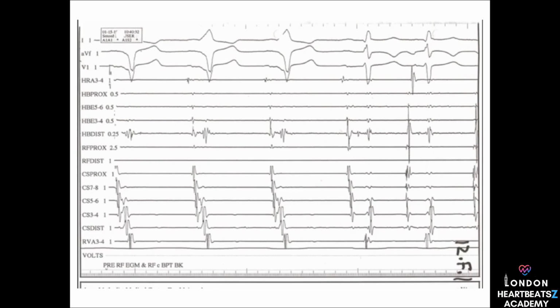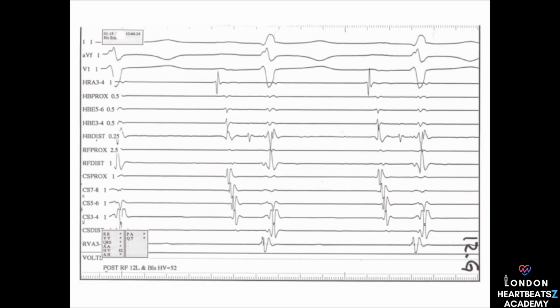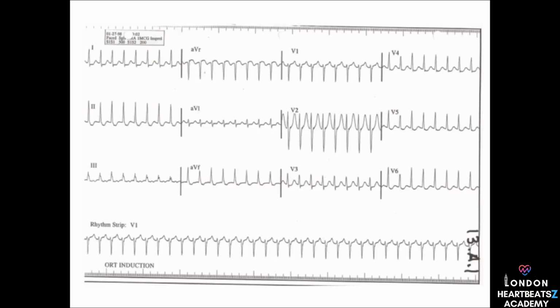Exactly. Now, the report mentions that to be extra precise with the ablation, they could do some more mapping on the right side of the heart using a duodecapolar catheter or an ablation catheter. So it's like using a more detailed map to guide the ablation. Right. Okay, now we're going to look at figures 13A1, 13A2, 13B1, 13B2, 13C1, and 13C2.